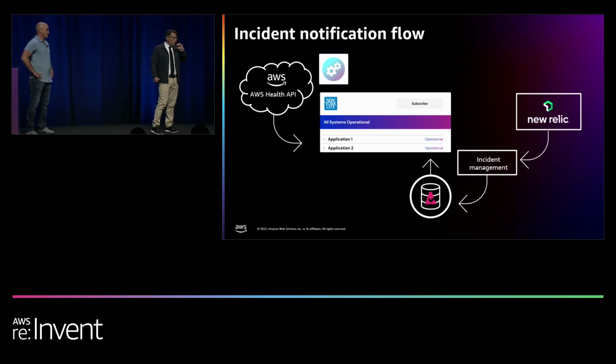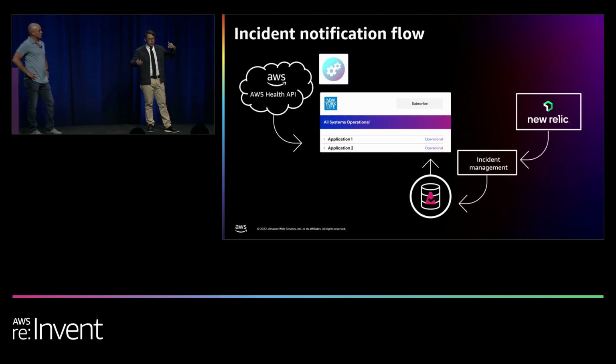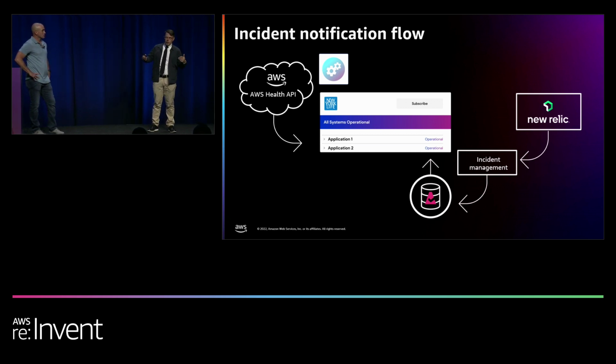Something happens. We have an outage. Something breaks. The very first thing is that a calamity begins, because all of the business stakeholders don't necessarily understand what's going on. They're getting multiple alerts. They're not sure which applications are impacted. It could be an outage specific to your organization. It could be that Amazon is having an outage with one of its services.